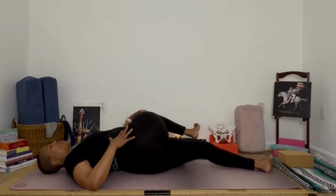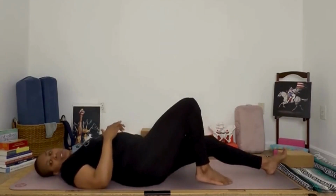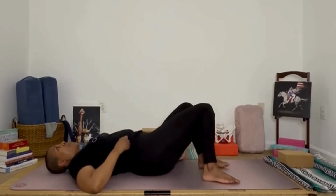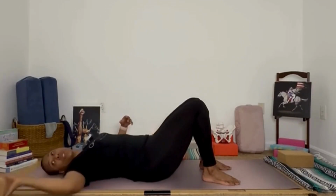Let's take one more breath here. Slowly with control, releasing yourselves back to a flat back position. We're going to prepare to come into a happy baby pose. Now, happy baby, most people are familiar with that pose and some are not, and that's okay. That's why I'm here to give you all the demonstration.